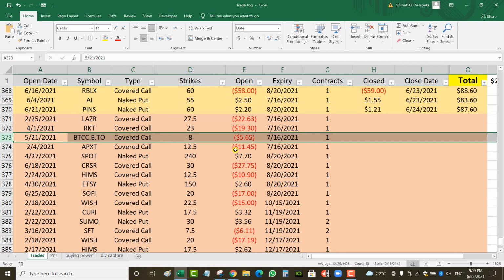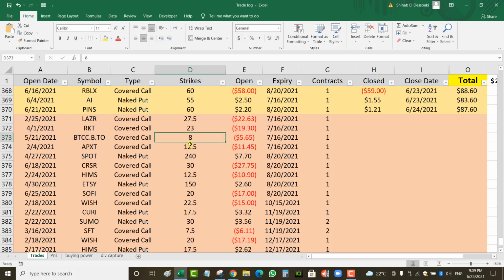Got a covered call on Bitcoin. So this one's pretty bad because Bitcoin is trading probably at around 5.65. I bought the shares at around 6.50, and I sold a $1 call on Bitcoin at an $8 strike, thinking Bitcoin would go back up. Instead, it has dropped, but my net cost, or my cost basis, is 5.65.